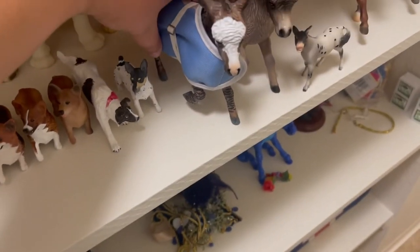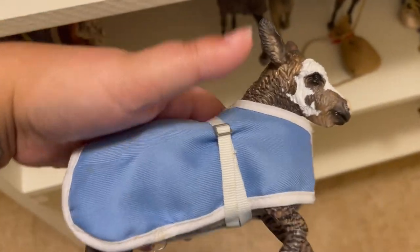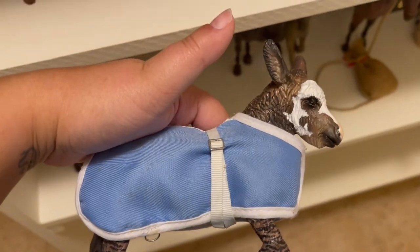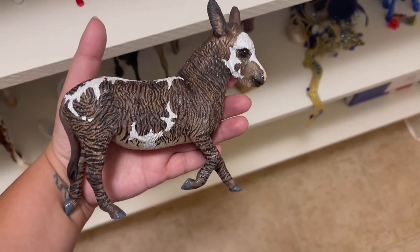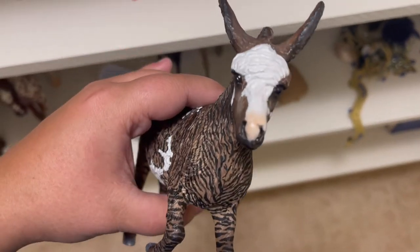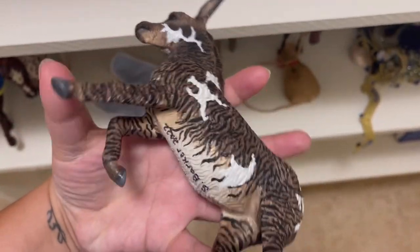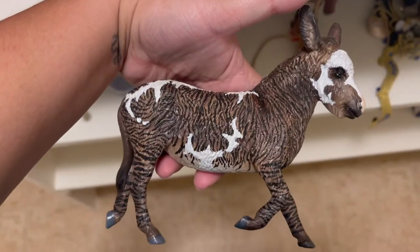And then the next thing I got was a body donkey that I repainted to be a zonkey. Let me take her blanket off. So this is Miss Rhea. She is a spotted zonkey that I painted and customized. And she is so cute. I just love the pinking on her nose. Here's her other side. I just am absolutely in love with her.